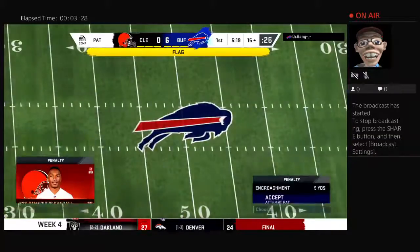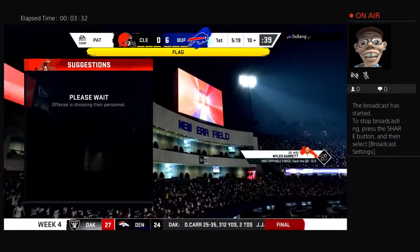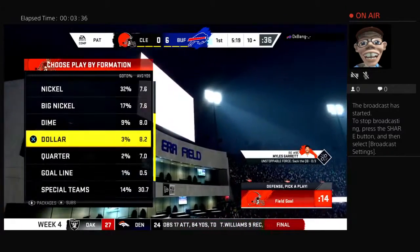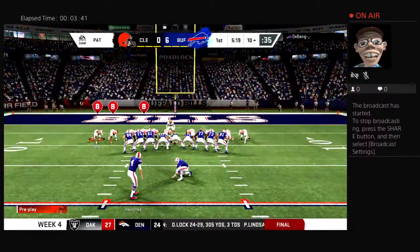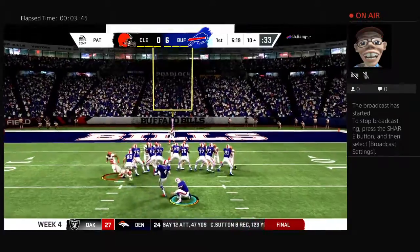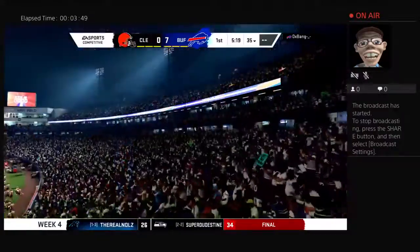Now flags will come in. I think this one's going to be on the defense for jumping. So jumping from his free safety spot. That tells you how aggressive they are on defense, doesn't it? They get everyone involved. He was a little too fast on that play. Stephen Hauschka for the point after. And it's 7-0 Buffalo.